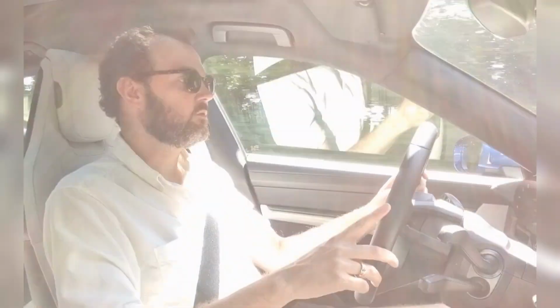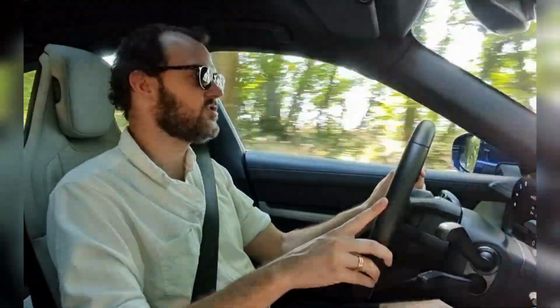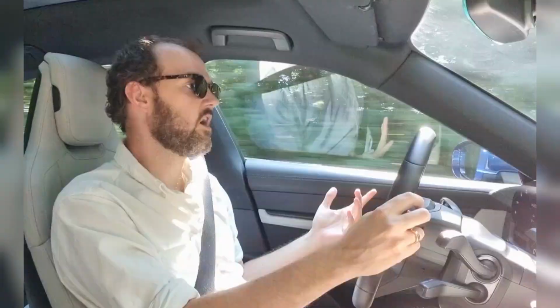All in all, it's a really involving car to drive actually for an EV, which is quite surprising. I had a sneaky suspicion that I'd be impressed with this car, and really, at £101,000 you do need to be impressed with this car.